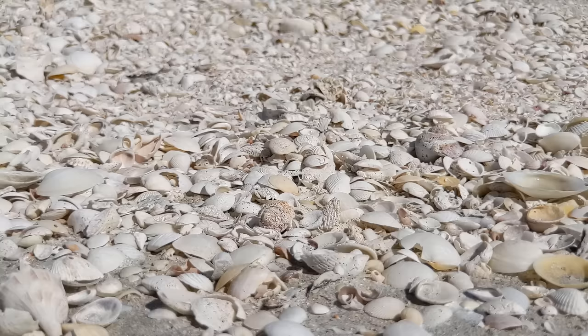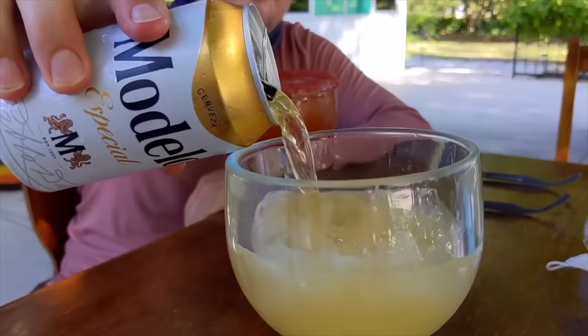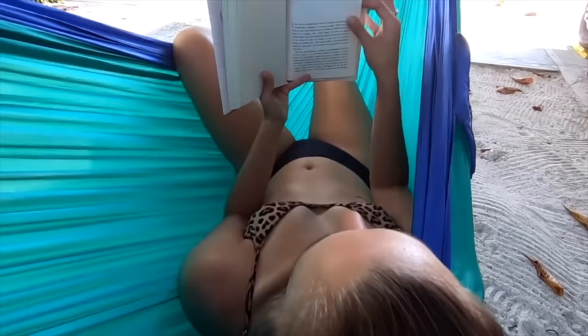I wish we could have spent a little bit more time at Shell Island because that was just such a beautiful secluded island that had awesome water to swim in and a bunch of shells to walk around and pick through. Now we're just gonna have some micheladas. Well, when I say we, Dennis is gonna have some micheladas. There's gonna be lots of hammock time, reading, relaxing, lazy Sunday.